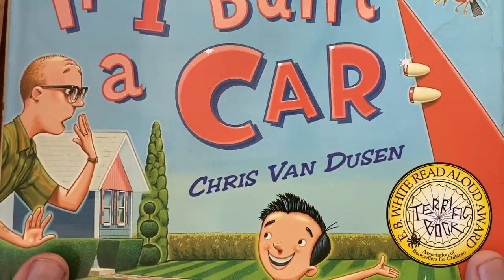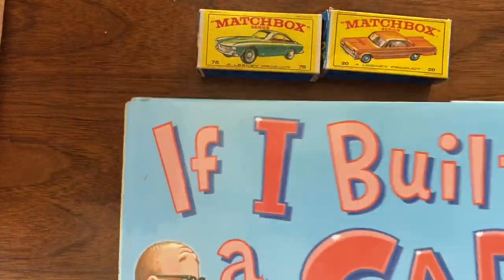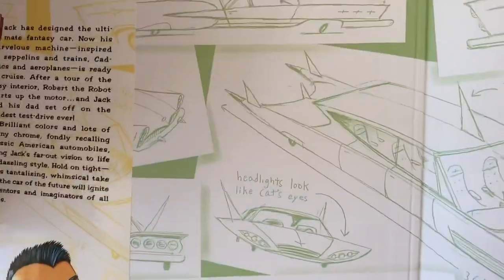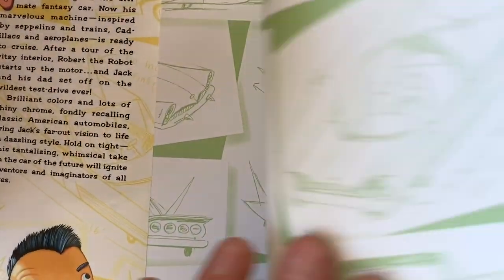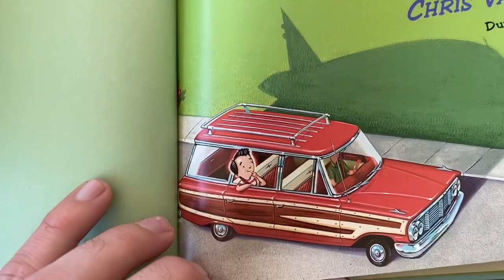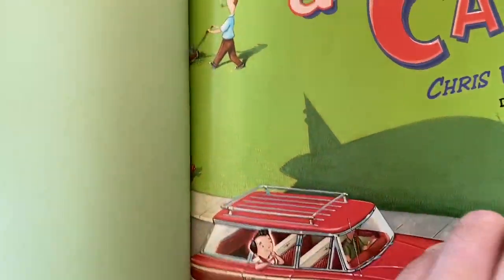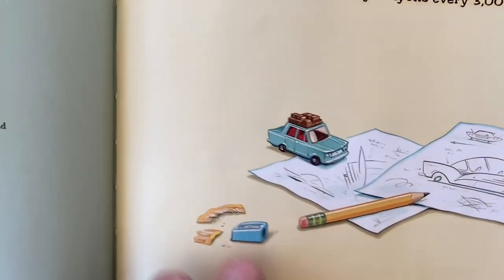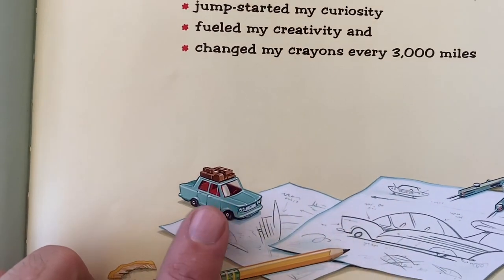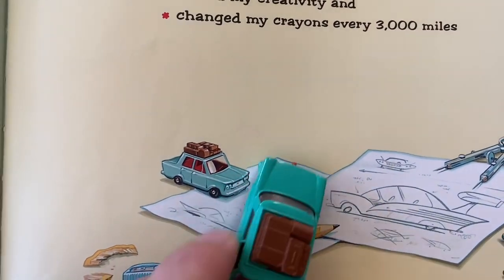It's by Chris Van Dusen. And I'll put a link for this where you can order it. But the artwork in this is just absolutely amazing. And it's done with kind of a 1950s, 1960s, sort of the Matchbox era style and standard. But right here on the opening page is the picture of the little Fiat 500.